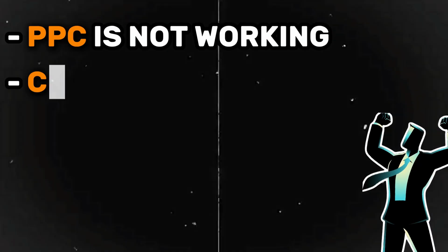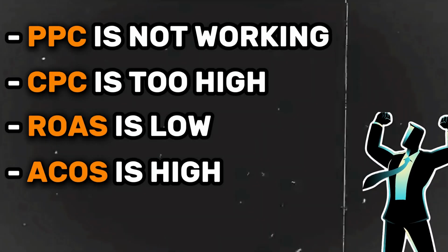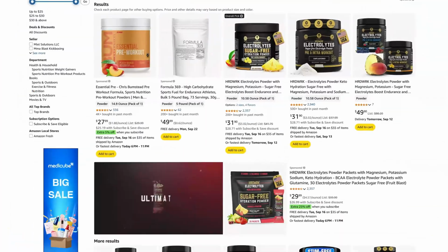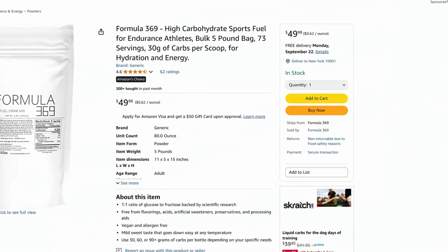Literally hundreds of brands have come to me complaining, saying that their PPC is not working, that their cost per click is too high, that their ROAS is too low, their ACOS is too high, and so on. Guess what? 95% of the time, that's not the problem. The actual problem is that when people see their listing on Amazon, they don't want to click on it. And then once they're in the listing, if they click on it, they don't want to convert.